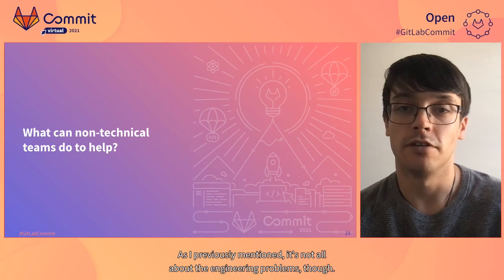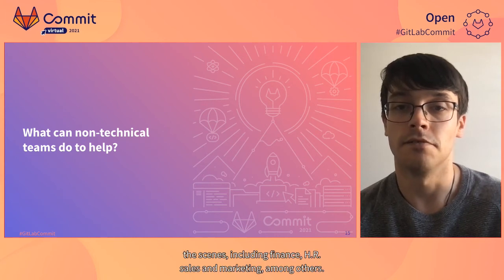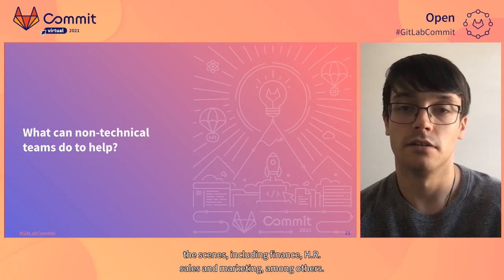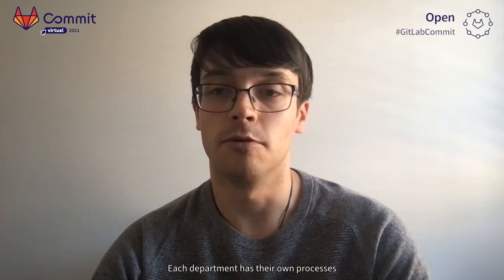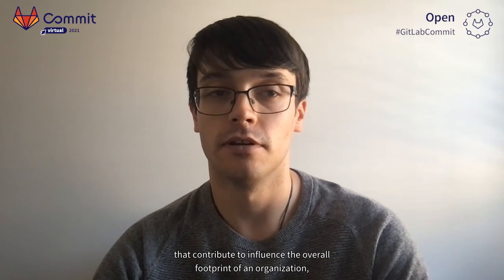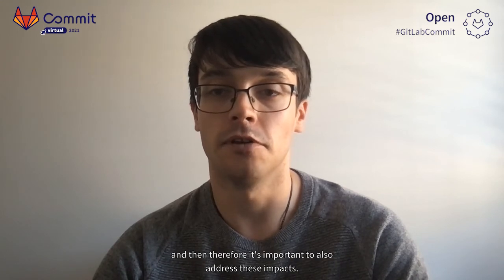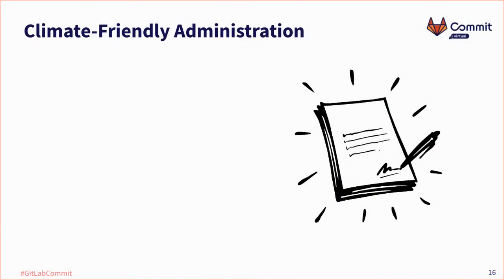As I previously mentioned, it's not all about the engineering departments though. Each organization has a number of non-technical teams working behind the scenes, including finance, HR, sales, and marketing, among others. Each department has their own processes that contribute and influence the overall footprint of an organization, and therefore it's important to also address these impacts.